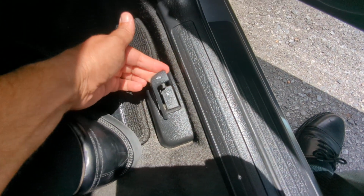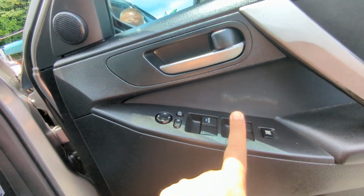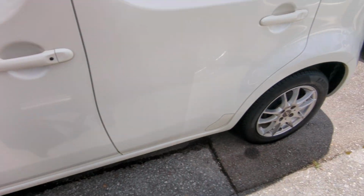On the floor you have your trunk release, and please don't forget you have your gas cover release right here. Then on the door panel you have your mirror, window, and door lock controls all right here. To turn it off, your foot does not have to be on the brake. You're just going to push this one time and it goes.